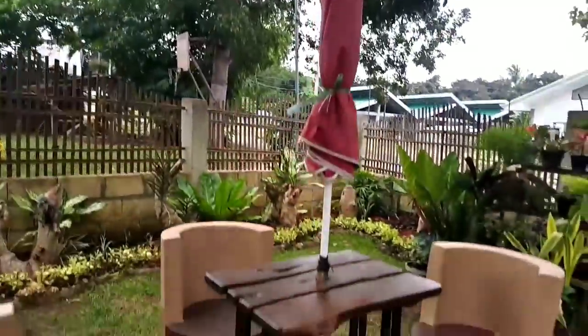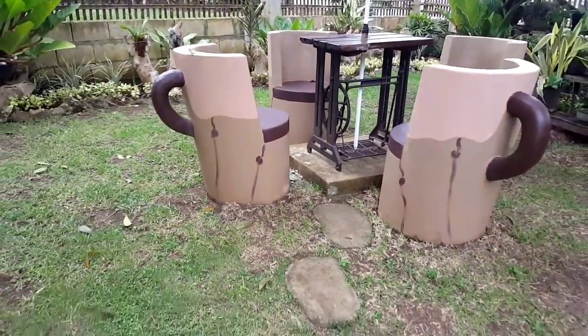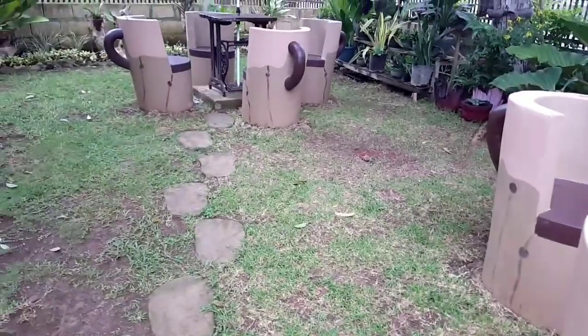So, yung parang ibabaw niya is a hardwood. I think it's a togas. And it is also having a huge umbrella. This design for me is out of the ordinary. So, I really love this. I guess that is pretty much it.